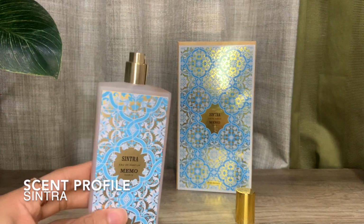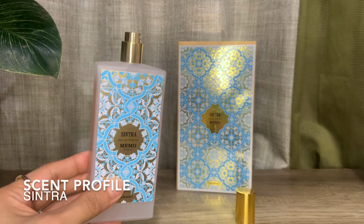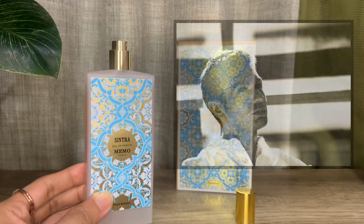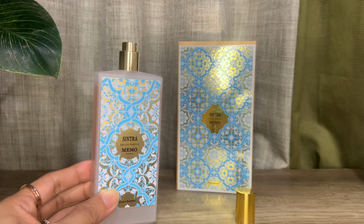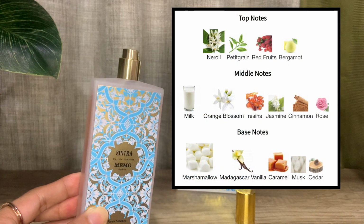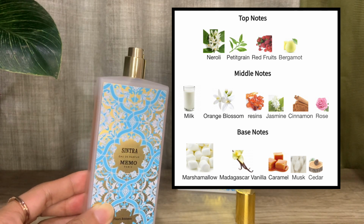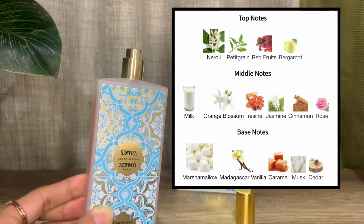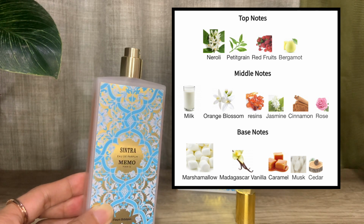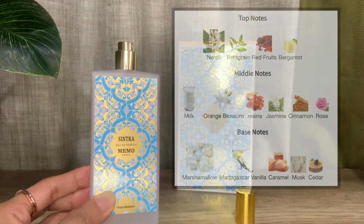SINTRA is a 2020 launch, an amber floral fragrance, unisex targeted and created by Philippe Paparella Paris. This belongs to the Fleurs Bohème collection along with Marfa and Lalibela among others. This has notes of bergamot, red fruits, petitgrain, neroli, orange flower absolute, jasmine, milk, cinnamon, Madagascar vanilla, rice absolute, balsam, caramel, cedarwood, and fluffy musk. And you kinda smell them all individually and at the same time in this composition.